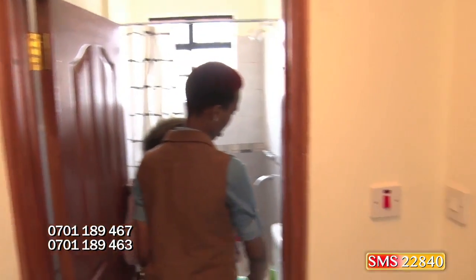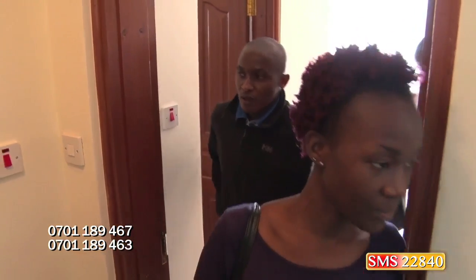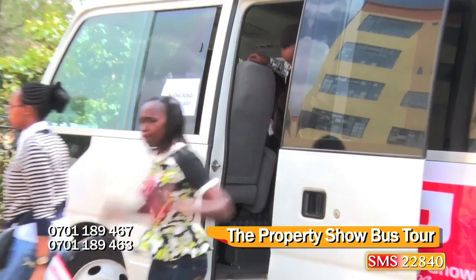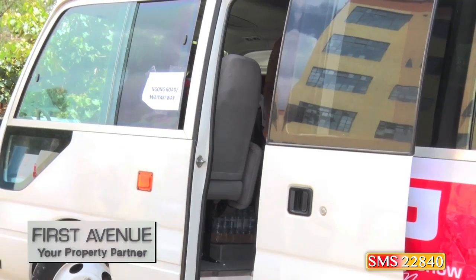For the developers, I think they need to put their message out there to the Kenyans and also be considerate, because you know Kenyans, we like a lot of rooms and spacious rooms at a good value. So they need to be more pocket friendly to the Kenyans. Yeah, but they're doing a good job, I would say that. I would recommend this bus tour to many others, especially people who are looking out for homes.